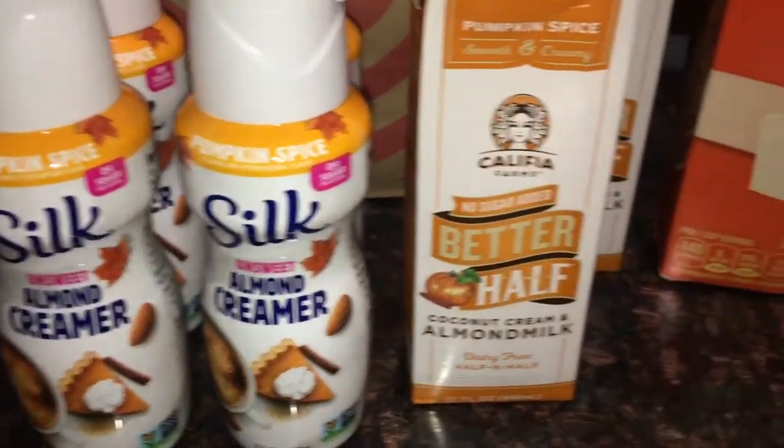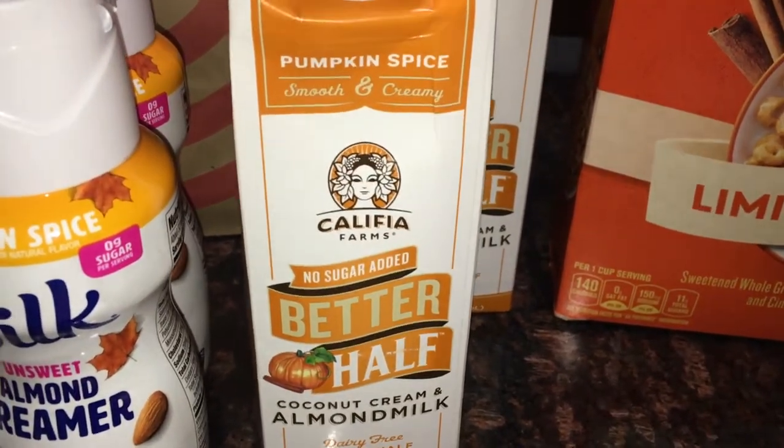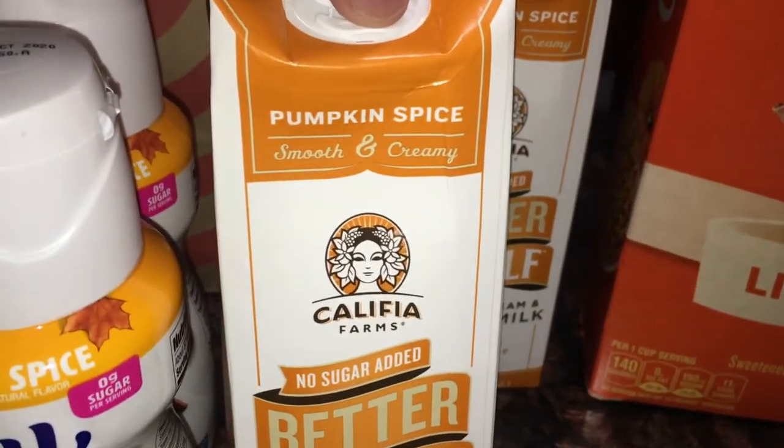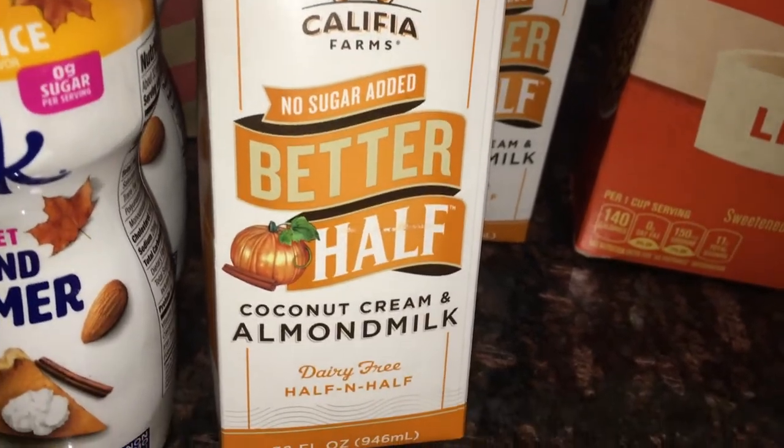I also found the Califia one as well. If you're one of my OGs, you know I love the Califia milk. It is one of my favorites. So this is the pumpkin spice smooth and creamy creamer. No sugar added. This is Better Half.